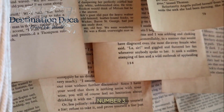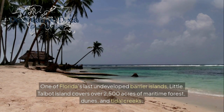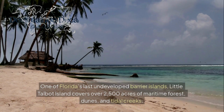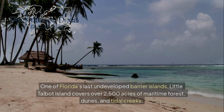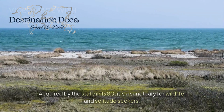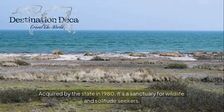Number 3. Little Talbot Island State Park, one of Florida's last undeveloped barrier islands. Little Talbot Island covers over 2,500 acres of maritime forest, dunes, and tidal creeks. Acquired by the state in 1980, it's a sanctuary for wildlife and solitude seekers.